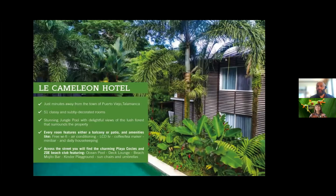The other property that we work with in the area is called Le Camaleon Hotel. It is like 10 minutes away from Puerto Viejo. They have 51 rooms. The rooms have something very interesting, and that's what gives the name of the hotel. They are completely white. The floor, the ceiling, the walls, the bed, and they change every day the color of the pillows and the color of some accents that they put on the walls, like a chameleon. So that's why it's called the Chameleon Hotel, because it changes color every day.